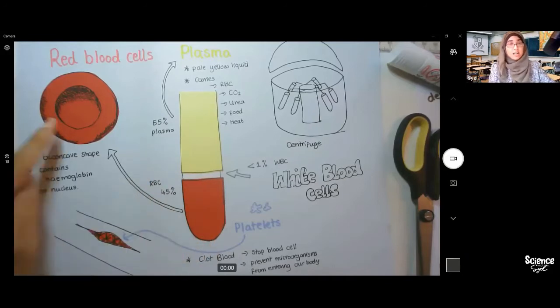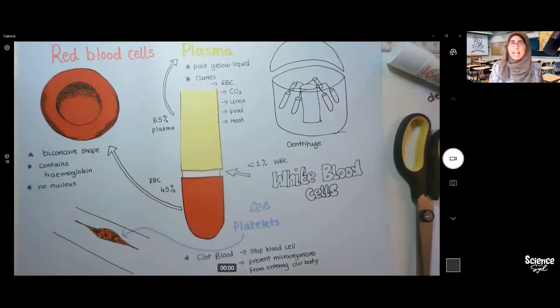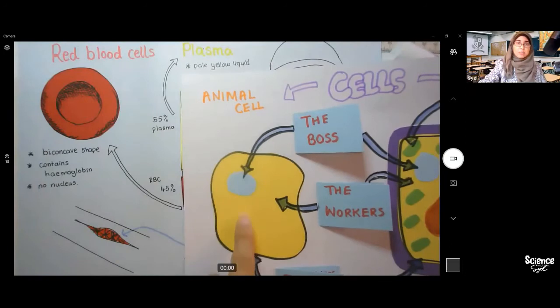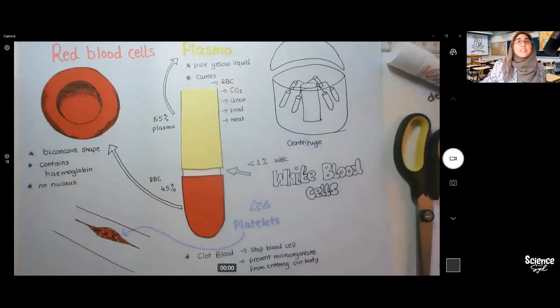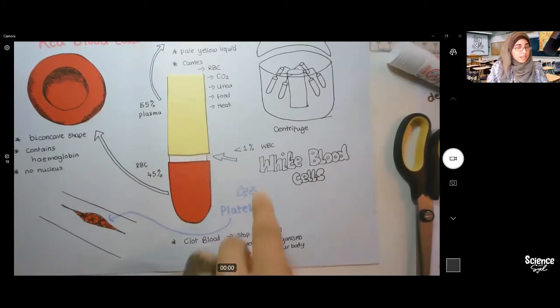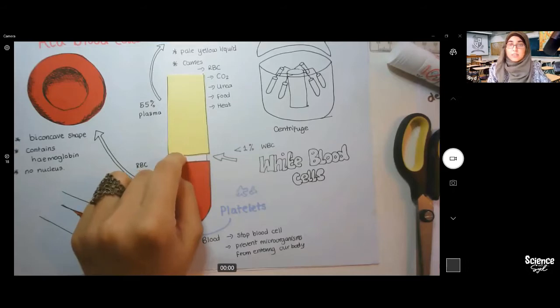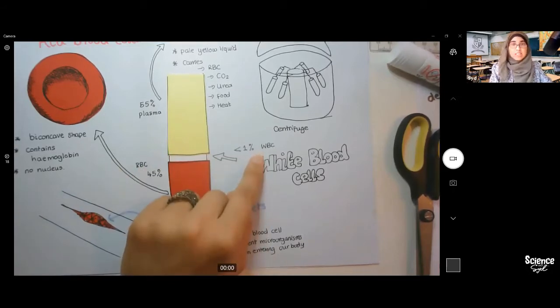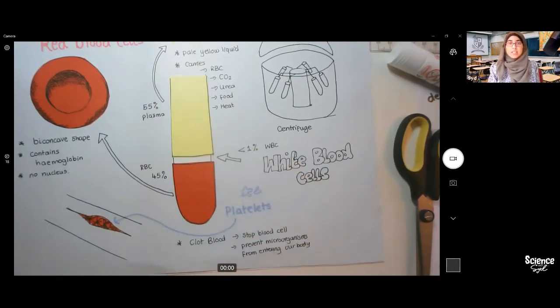This is a red blood cell. It contains hemoglobin, which gives the color red, but it has no nucleus. So it's like having this animal cell, but without the boss, and it's circular. It's like squished. And then we also have this small section in the middle here, which is white blood cells. Less than 1% of blood is white blood cells. But white blood cells are super important.